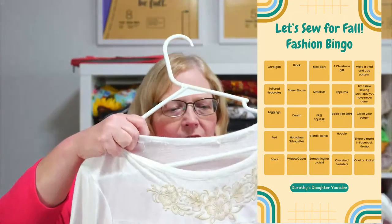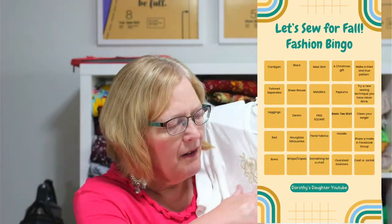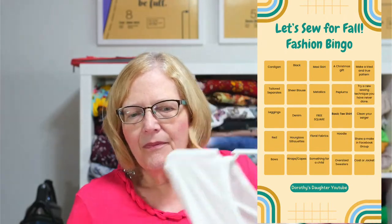This was a stretch gauze, and it was a bear to work with, but I really loved how this embroidery turned out. That was my first embroidery on a garment for myself. I did t-shirts for my grandkids, but that was the first time I had done anything for me. Thank you, Lynn.